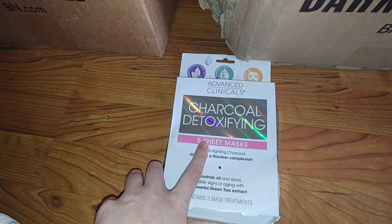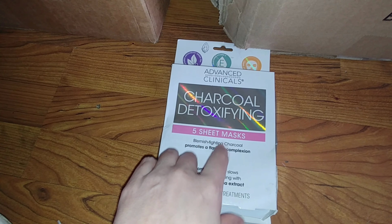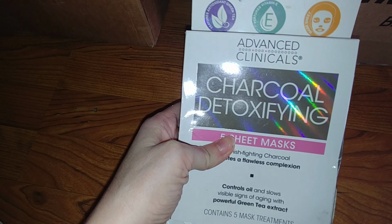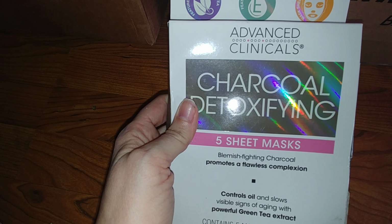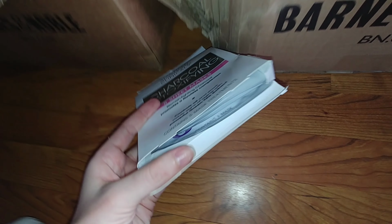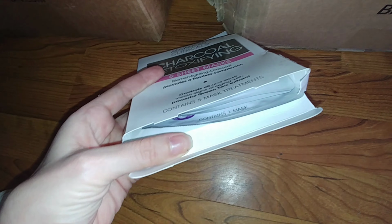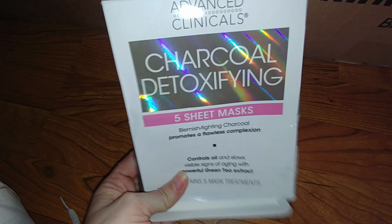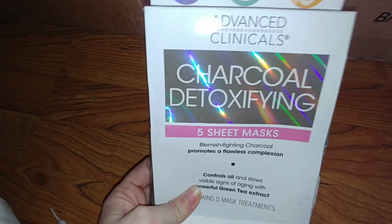Now, this next item I got was actually from my previous dumpster dive video. I just forgot to show it, so I wanted to throw it in here. It was 5 sheet masks. You can see the charcoal detoxifying, and it's open at the bottom, because I've already used 2, but all 5 of them were in here. So like I said, this was from my previous dumpster dive, but I forgot to show you guys.